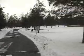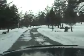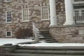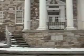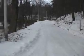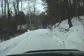Is the front main gate to the facility. Leads up from the gate, curves around. The administration building. Another gate that we have on site that leads to the main site. This is the view driving up.